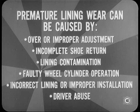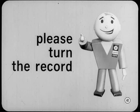Did I skip any, Tech? Nope, but we're about to skip out of the groove on this side of the record. You can fill us in on lining wear as soon as someone flips the record.